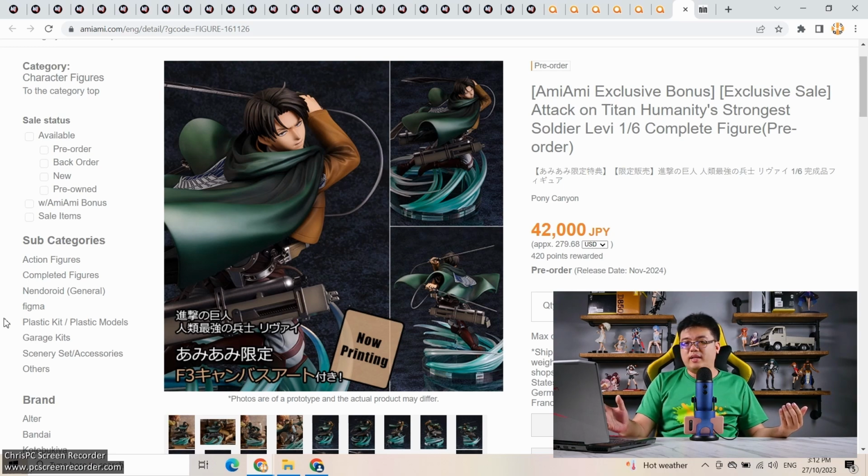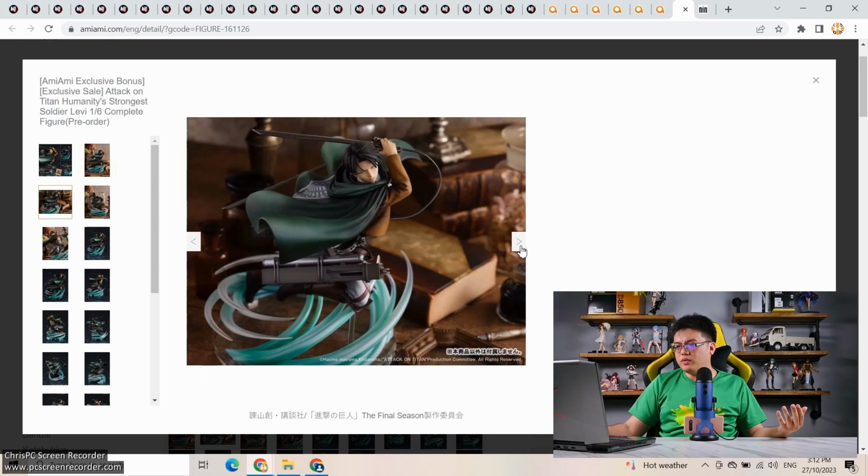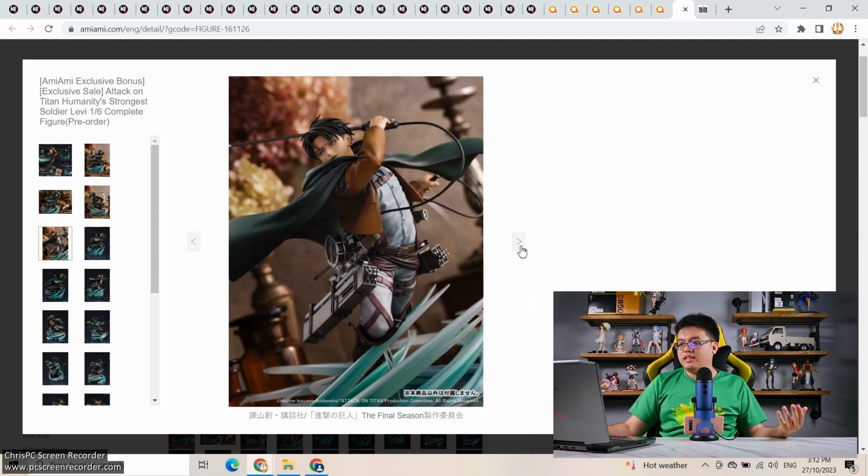Of course, the Koto one is getting a re-release, I think. So if your budget is way lower, go for that. And even if your budget is way higher and you can afford this one, I'm not sure if this one is worth it at all at 42,000 yen. I mean, Pony Canyon is the license holder. They can put any price tag on their figures. Just like Kadokawa, Aniplex. They hold the license, they hold the copyright.